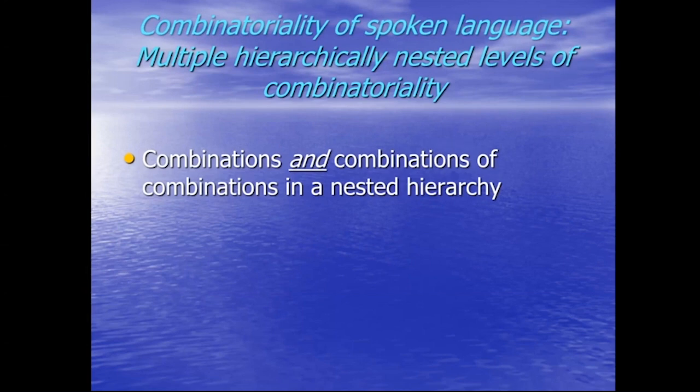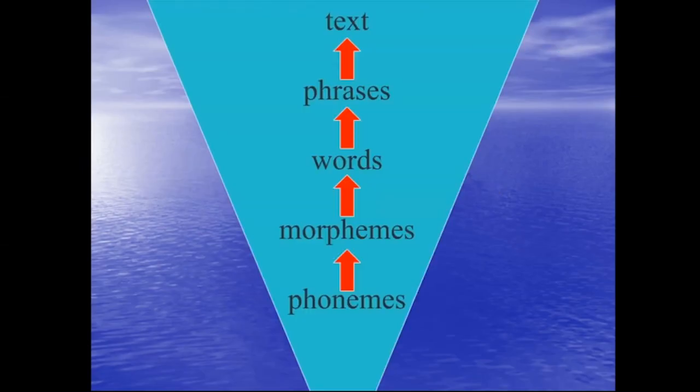Combinatoriality in spoken language produces combinations and combinations of combinations in a nested hierarchy, enabling us to construct multiple levels of combinatoriality, one nested within the other. A limited number of phonemes allows us to build a larger number of morphemes. Morphemes make up an even larger number of words, and so on: phrases, clauses, text, hypertext, and so on. Combinations of combinations, nested hierarchy.